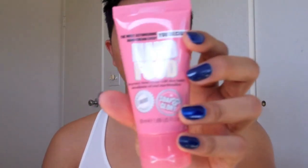I know I kind of spent a lot of time talking about each one, but some other favorites that I've had throughout the year were really good hand creams, and one that I really loved is the Hand Food hand cream by Soap and Glory, and this is sort of like the travel size one that you can get from Sephora. Absolutely love this. It smells really nice, it feels really good for your hands, keeps them moisturized without being greasy, so I really love this hand cream.